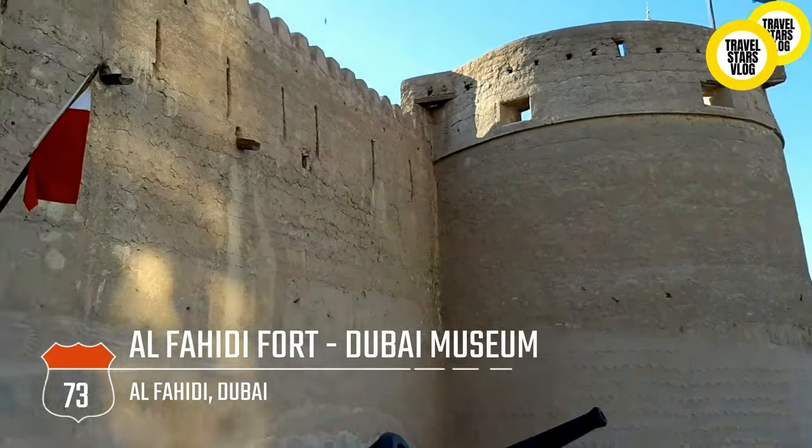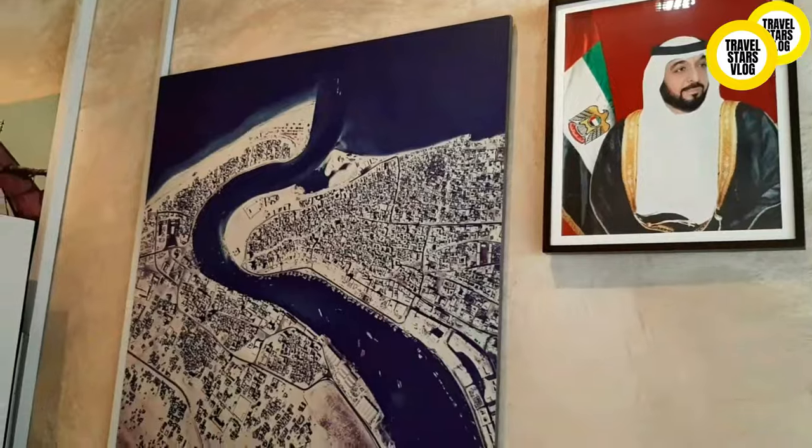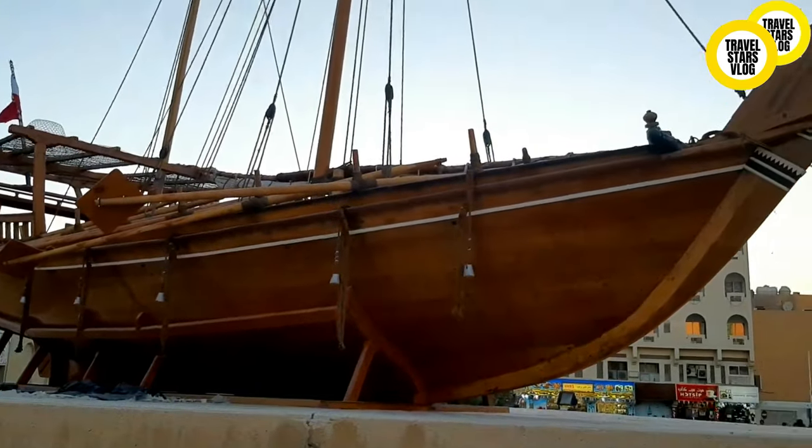Number 73. Al Fahidi Fort, Dubai Museum. It is the main museum in Dubai. It's located in Al Fahidi Fort. The galleries recreate scenes from the creek, traditional Arab houses, mosques, the souk, date farms, desert and marine life.